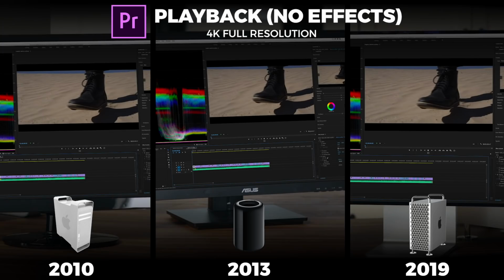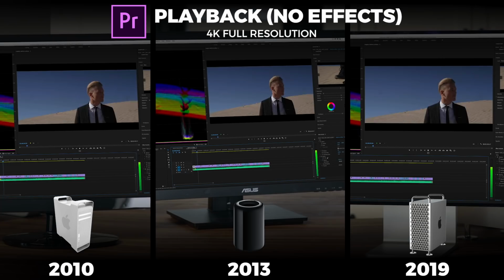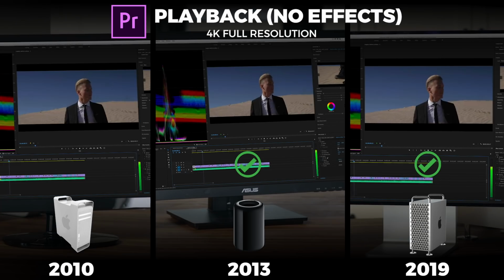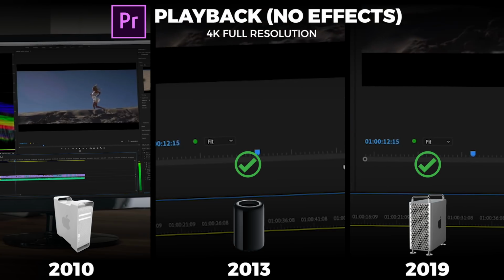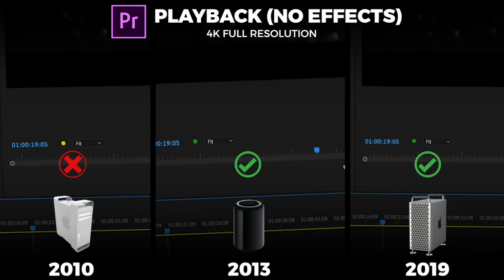Next, onto Adobe Premiere. First, we'll play back the edit without any effects applied. It looks like it plays back flawlessly on the 2013 and 2019 Mac Pro as indicated by the green indicator. But the indicator changes to yellow on the 2010 cheese grater, indicating that we're dropping frames.